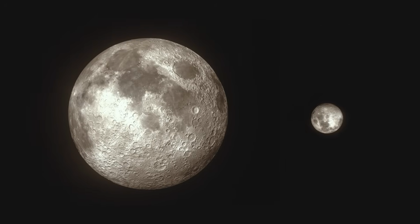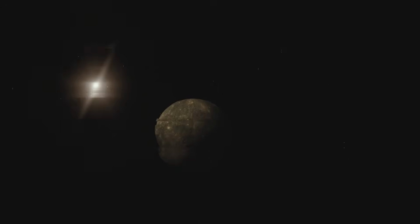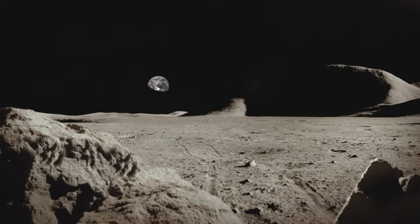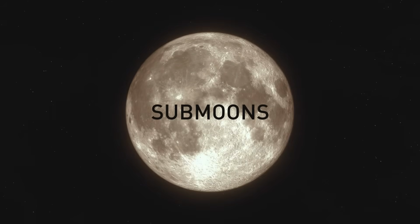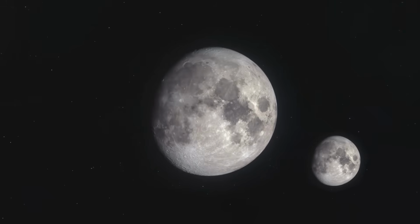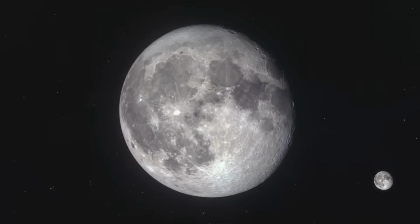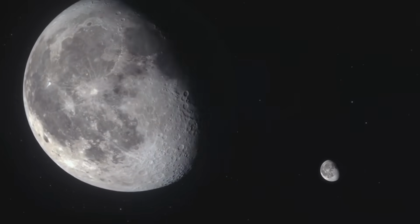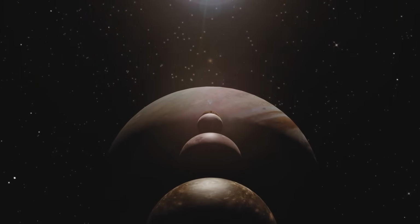There might be moons orbiting other moons, but astronomers haven't agreed on this theory yet. Planets orbit stars, moons orbit planets. But why can't there be moons of moons, also known as submoons or moonmoons? Researchers claim that they could exist, but the host moon has to be massive enough and the submoon small enough. There must also be a large distance between these moons and the host planet.